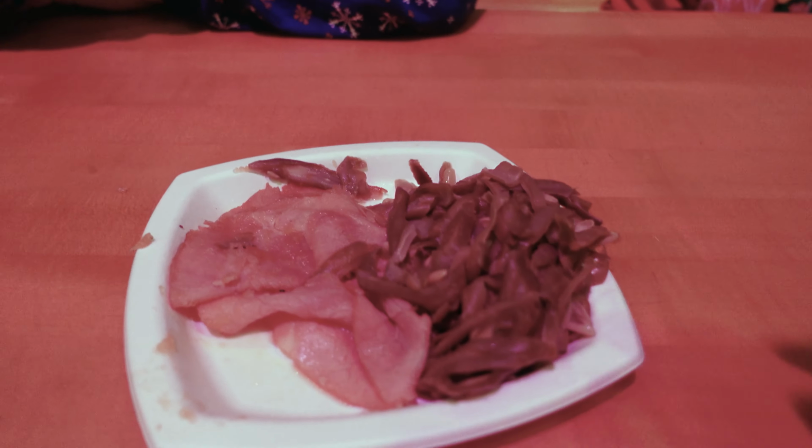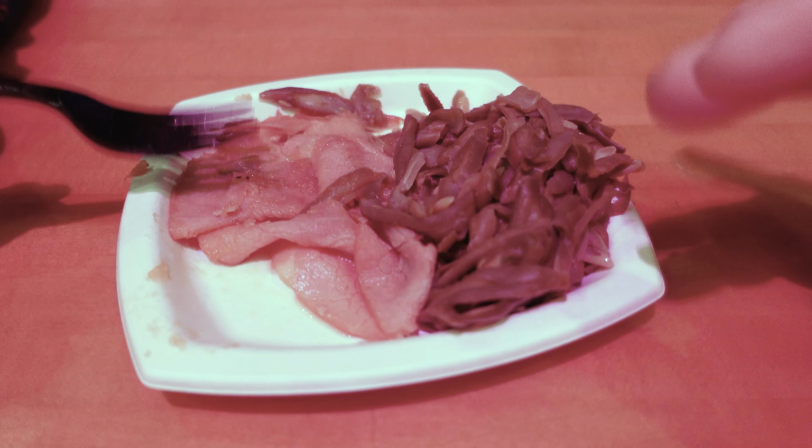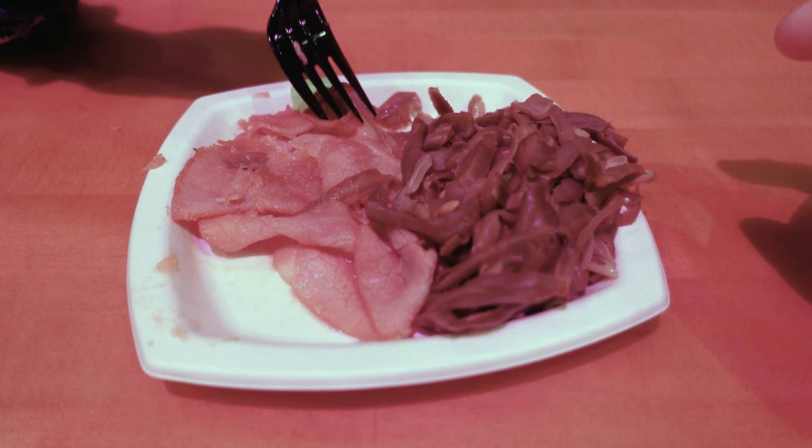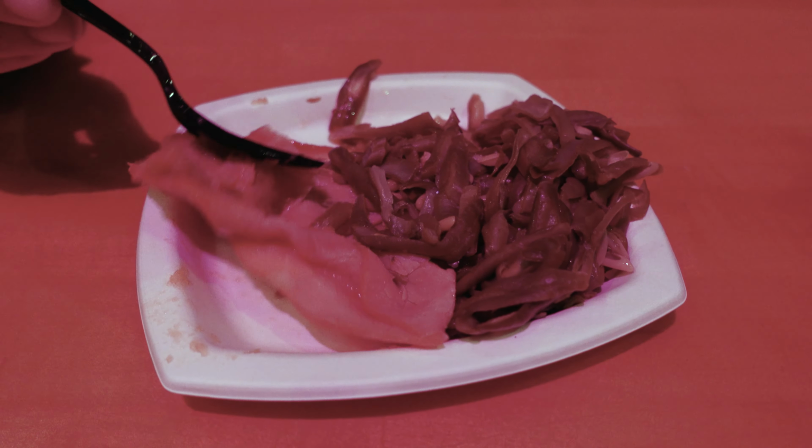I think the pieces that don't have as much glaze on them are definitely a little bit dry, and it's just kind of meh. Yeah, but the ham's not horrible. I'd say it's pretty decent. No, with the glaze, yeah. The green beans, on the other hand, like I said, they're a little mushy, and they're not seasoned very well, or at all, honestly. So a little bit of salt, a little bit of pepper would have gone a long way on these, but you know, it is what it is, right?